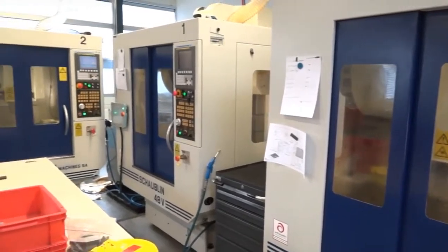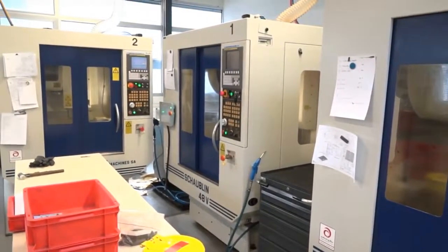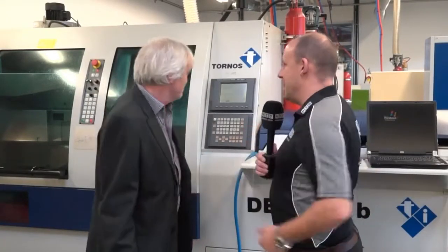Yeah, we have 4 and 5-axis machines. They are all recent Swiss machines as well. And behind us here, we can't finish this without talking about the fact that you're using a Tornos machine here. Do you use your own tool holders and tools and inserts on this machine? Yes, absolutely, for sure. Why not? Naturally, as you can see, we use our own inserts.